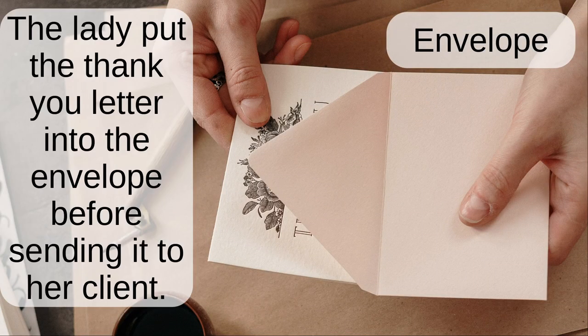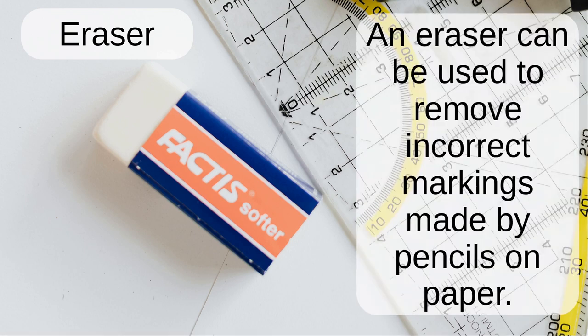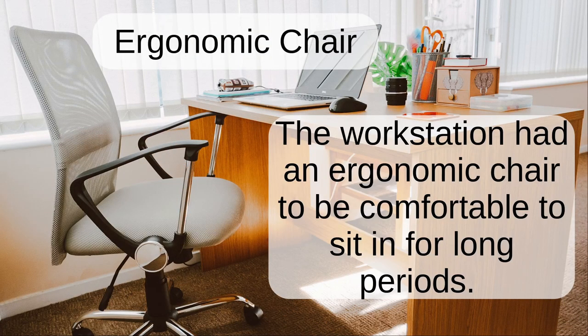Envelope. The lady put the thank you letter into the envelope before sending it to her client. Eraser. An eraser can be used to remove incorrect markings made by pencils on paper. Ergonomic chair. The workstation had an ergonomic chair to be comfortable to sit in for long periods.